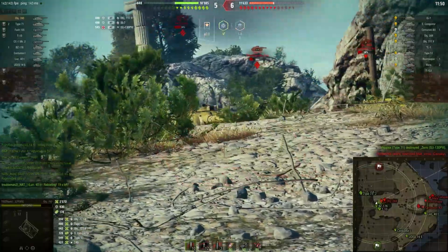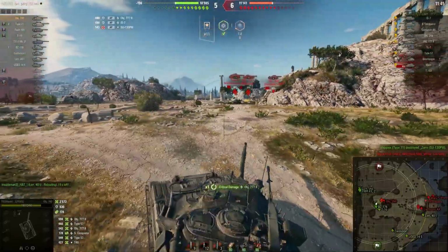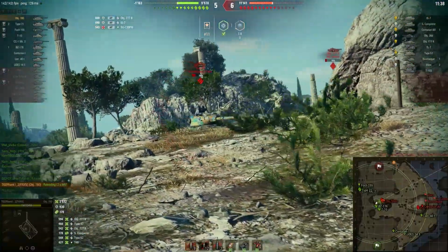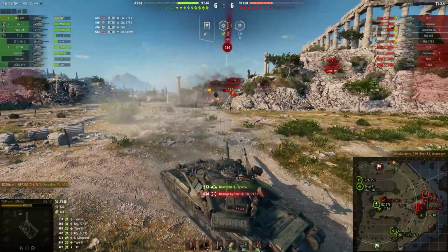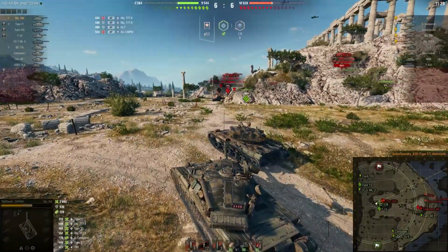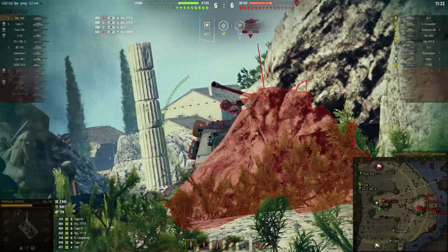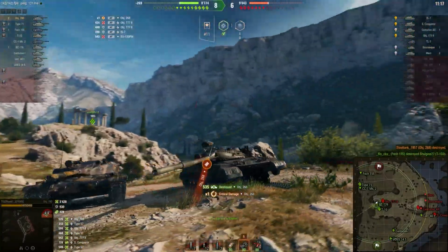But I first make a mistake myself, and that is not aiming correctly at the Object 777, and thus not being able to kill him. But you can see that these three guys are really aggressive without any HP. I really want to kill this Type 57, and I do get punished for it by the Object 777-2. But they still have a tier 10 tank destroyer that we can basically one-shot kill if we land the shot, and we manage to do so right there.